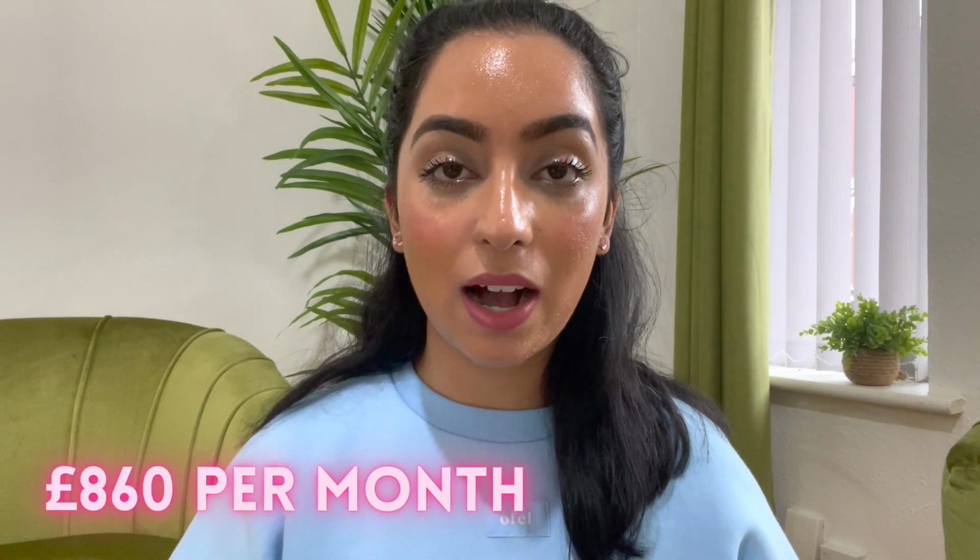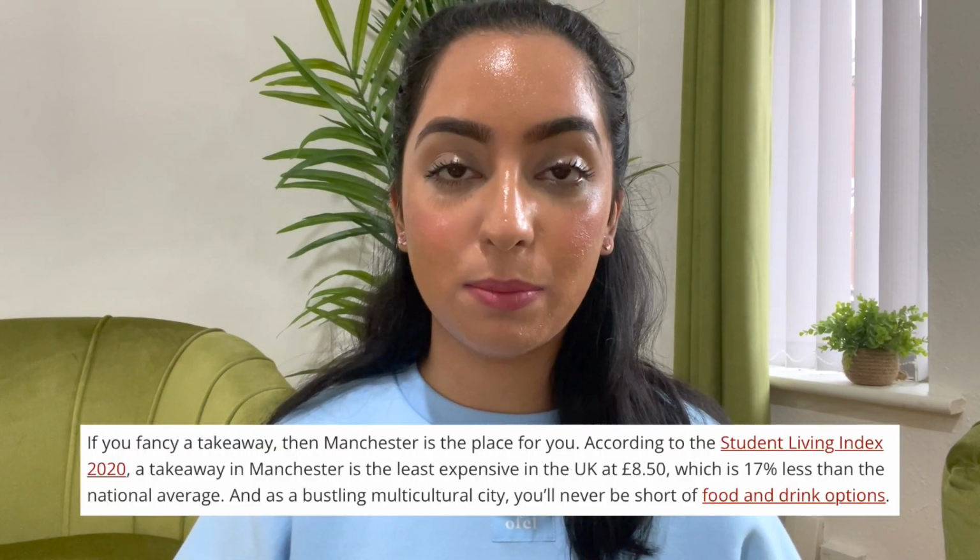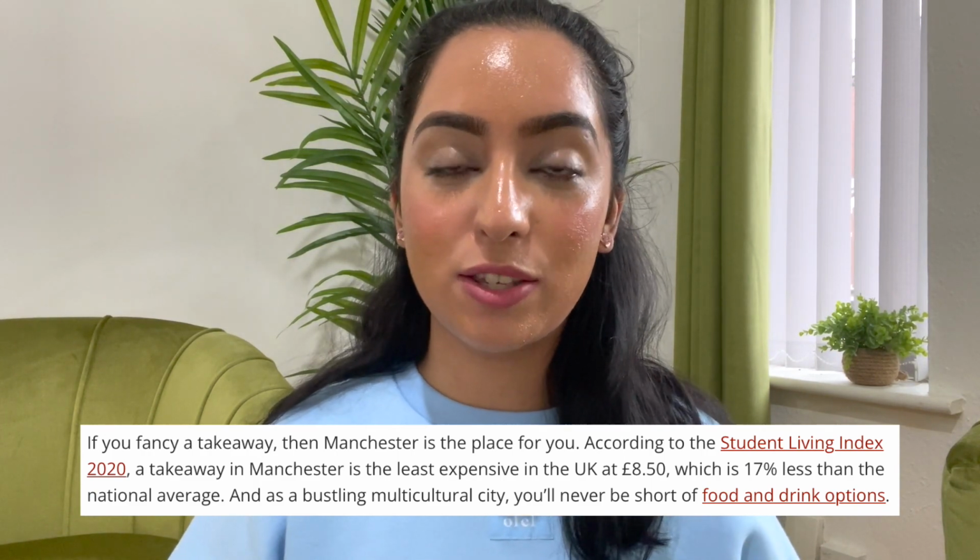In terms of meals out, of course, I'm sure you can understand that hugely varies with your preference and how often you want to eat out and where you'd like to eat. So I'm not going to try and put a number on it, but according to the Student Living Index 2020, a takeaway in Manchester is the least expensive in the UK at about £8.50, which is 17% less than the national average. So there's some information about how much takeaways cost for whatever that's worth.